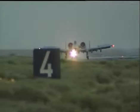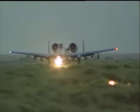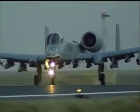Flying from the seized Talil air base in southern Iraq, A-10s flew numerous sorties as coalition forces launched one of the greatest military offensives since the Second World War. The assault on Baghdad. For the A-10 crews, it would be the challenge of a lifetime.